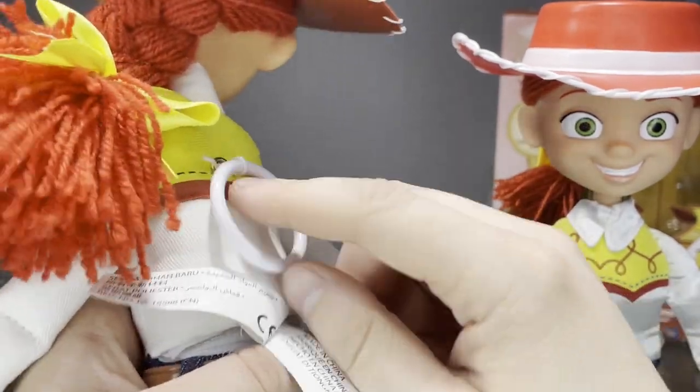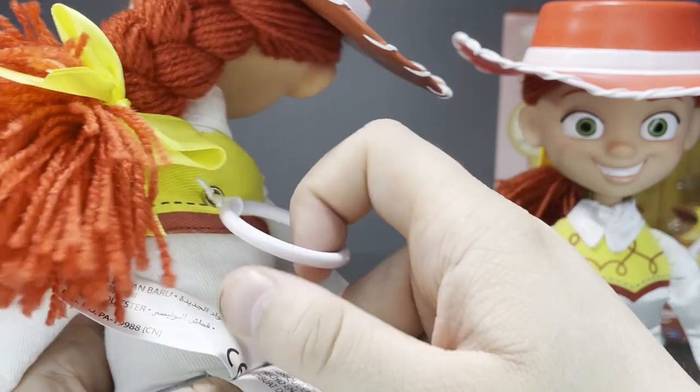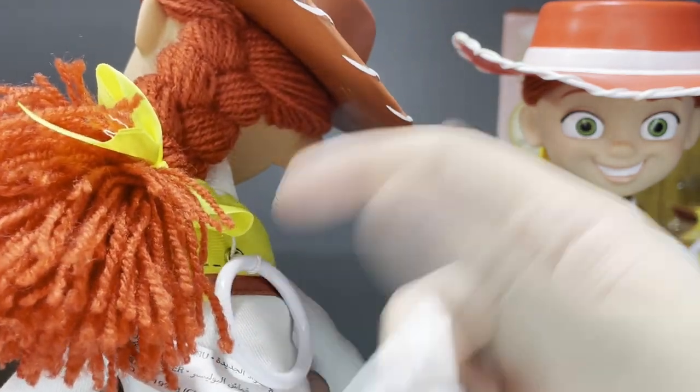The Disney Store Jessie here has a very inaccurate pull string ring. And she also has a very different voice box than the Signature Collection, like different voices, different phrases.